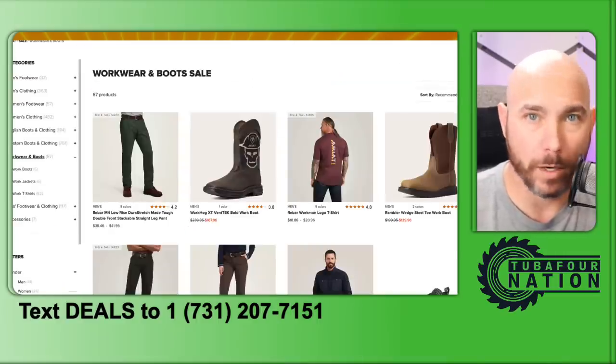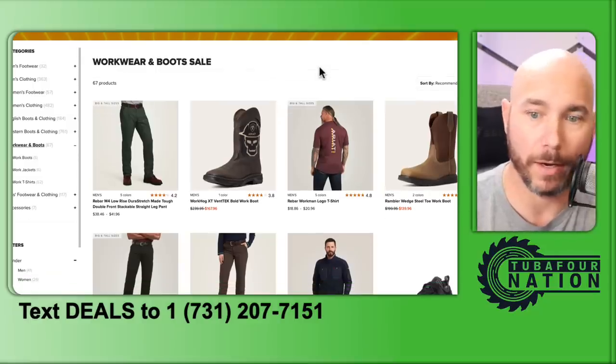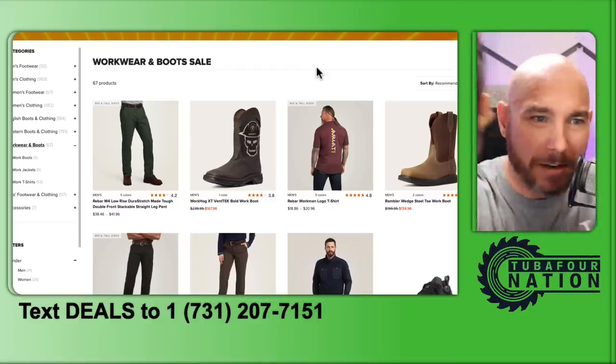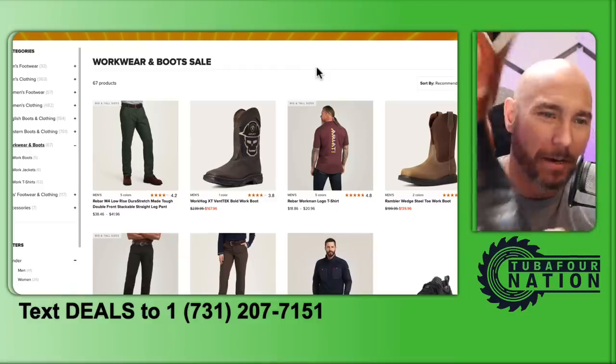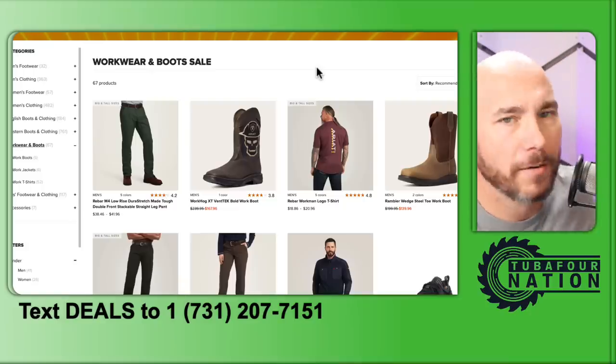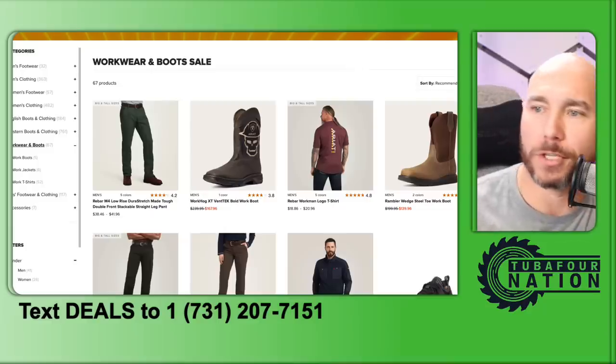Next up, if you need work clothes, work boots, anything like that, Ariat also has a Labor Day sale going on. I personally wear Ariat boots. This is my Ariat boot right here. I wear this all the time. I've been wearing it for almost 2 years now. Super comfortable, and they last forever. So that's what I like. That's what I wear. So if you want to check those out, check them out.